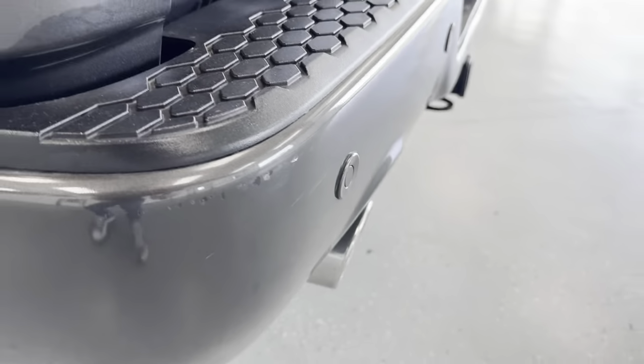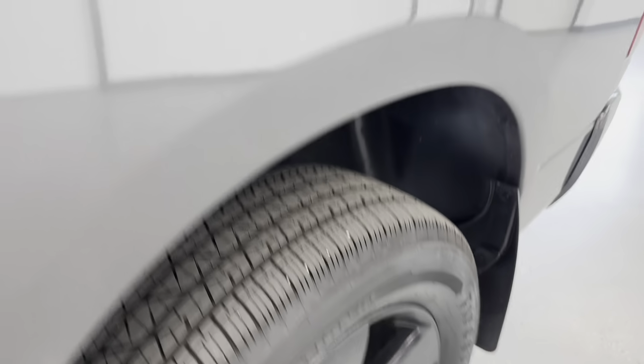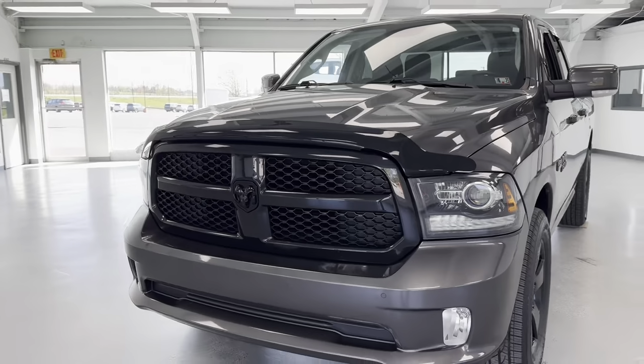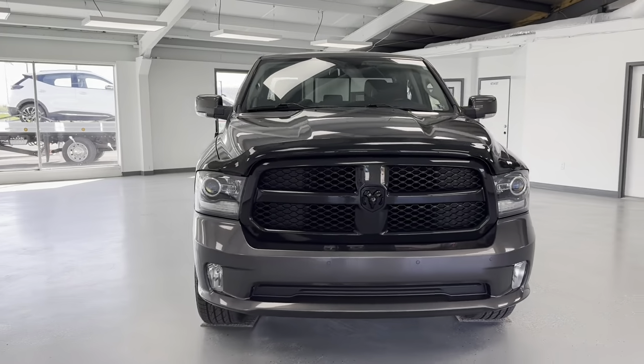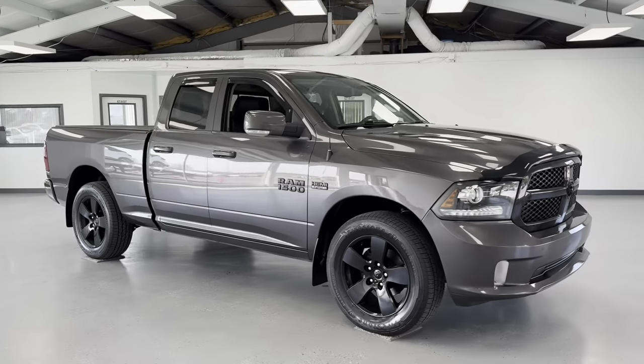Some scuffing there on the bumper of the driver's side as well. A scuff there, a small nick there, and we are back to where we started. That generally concludes this video vehicle tour. This vehicle has a lot of great features to offer.